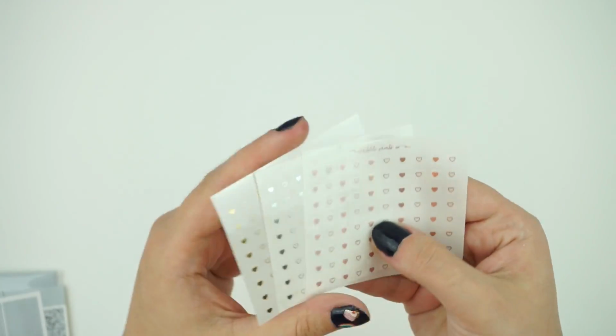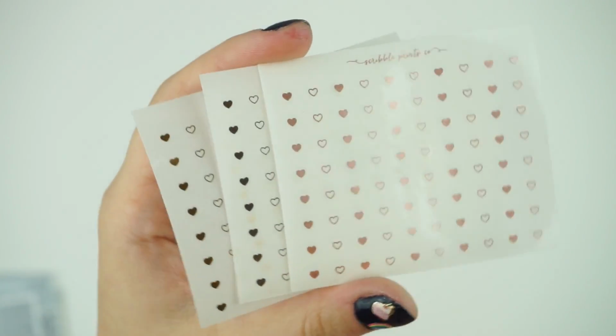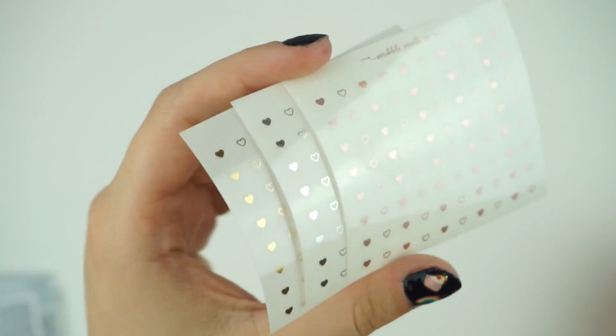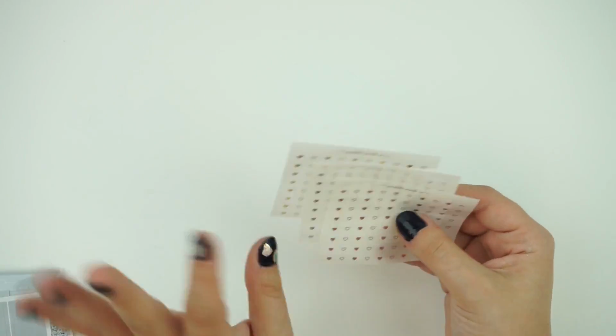And then the first of our mini deco line is hearts, and these are so cute. They're so itty bitty little, like look compared to my pinky nail. You have hearts, you have closed hearts and open hearts. Super cute. Tons of stickers on these sheets. It is just the first design of many to come in our mini deco line.